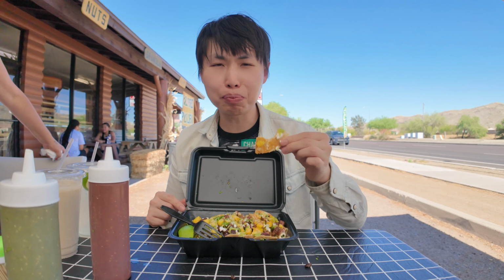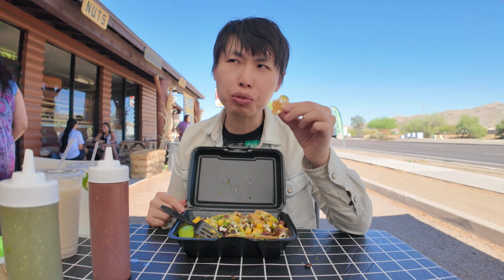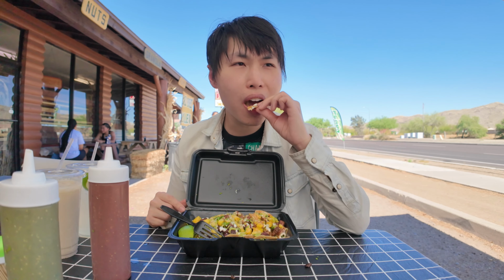Love that the chips are kind of thick, crispy, a little chewy too. Not like those flimsy chips. So if you're looking for a quick meal, you can head to Baseline. Barrio Taco Shop is here along the street. If you're coming during the summer, you definitely need some drinks because it's freaking hot.